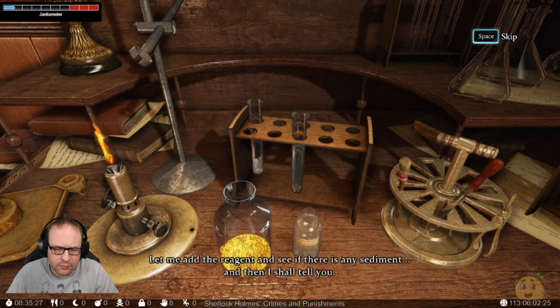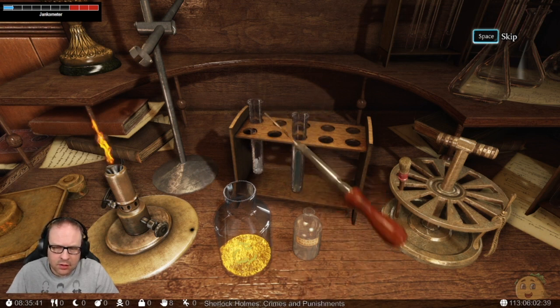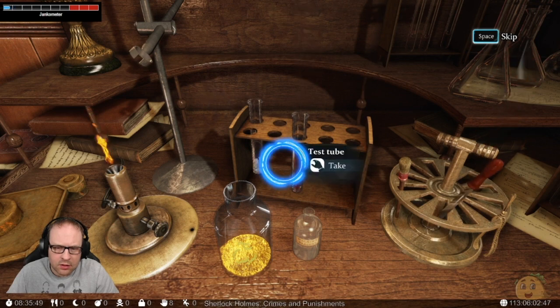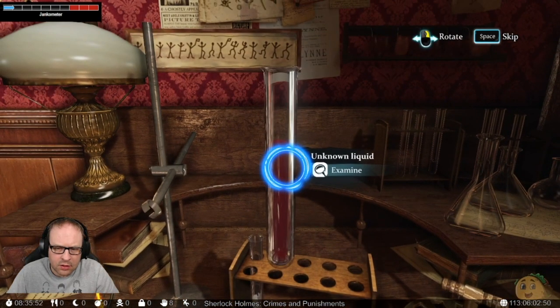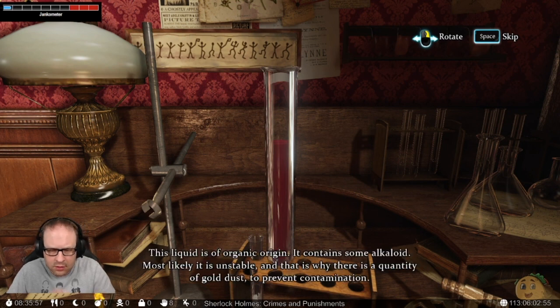Let me add the reagent and see if there is any sediment, and then I shall tell you. I need to take a pipette. Where am I putting it? Oh, I put it in there. Red sediment, just as I suspected. This liquid is of organic origin. It contains some alkaloid. Most likely it is unstable, and that is why there is a quantity of gold dust to prevent contamination.